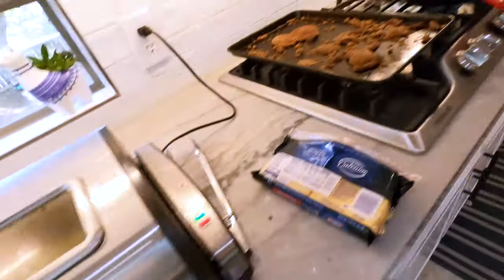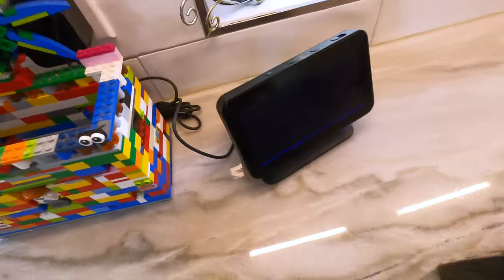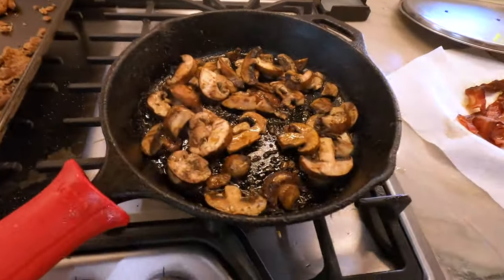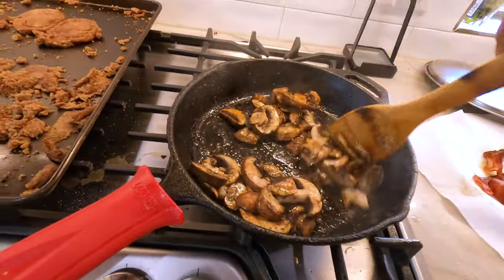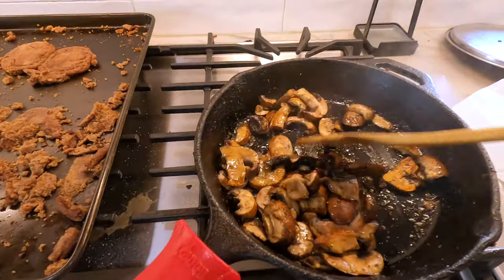So we don't need that. We have, no, that's on three. Alexa, set a timer for 5 minutes. And what three ingredients are three ingredient buttermilk biscuits? All right, let's do a little stirry-turry. Let's get that low, man. Hello, can you go?